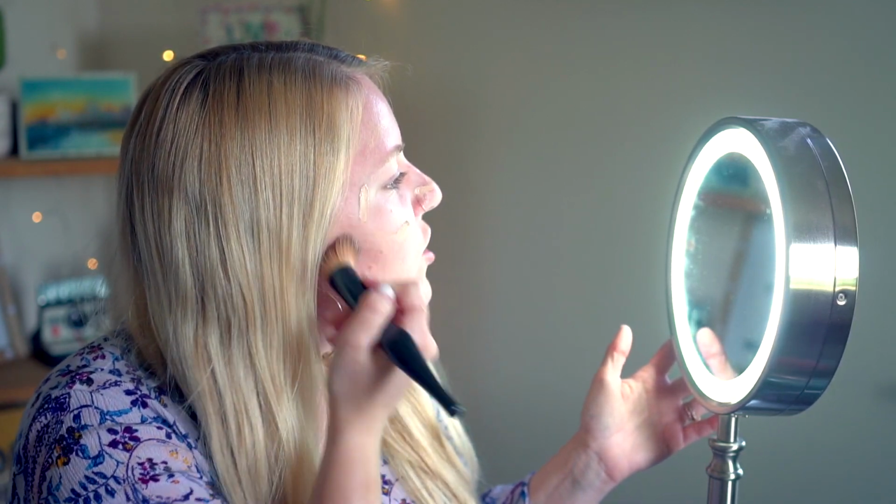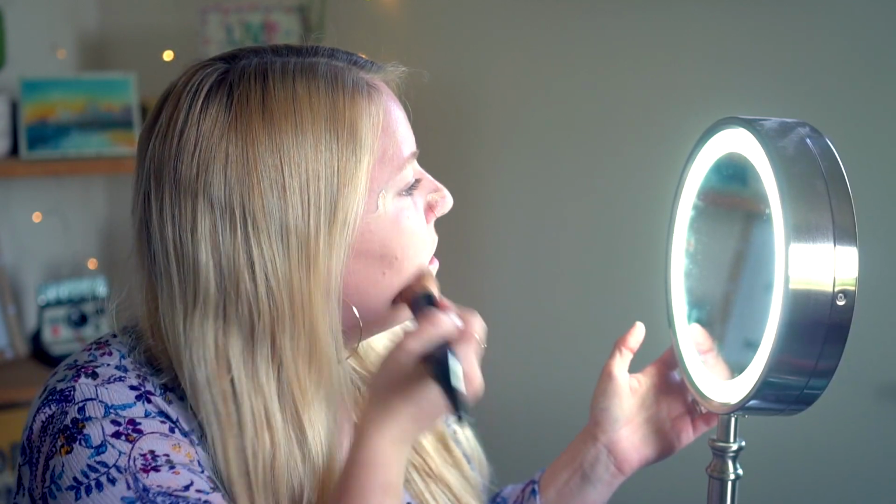Easy and fast. I also make sure to get some on my lower chin and my neck too, so everything just kind of blends in together. I'm taking this cashew brush and just blending it all in on my face.